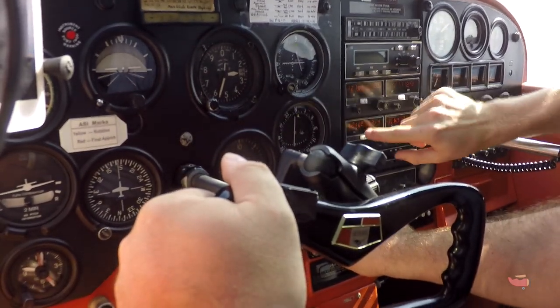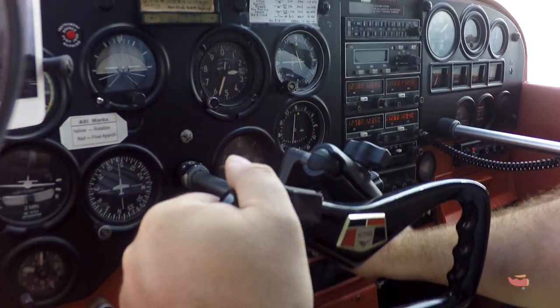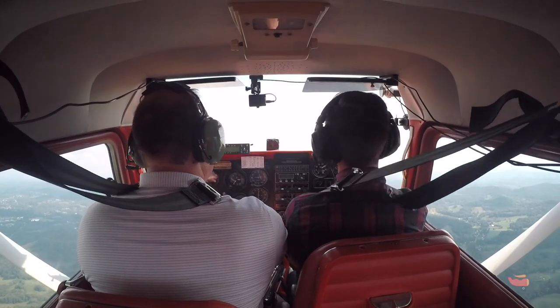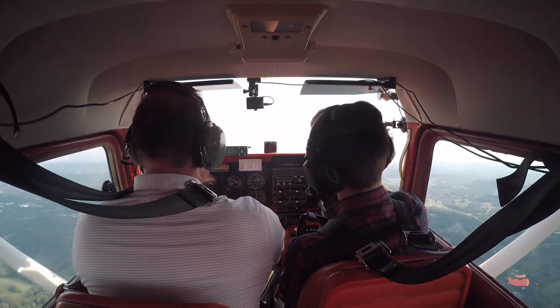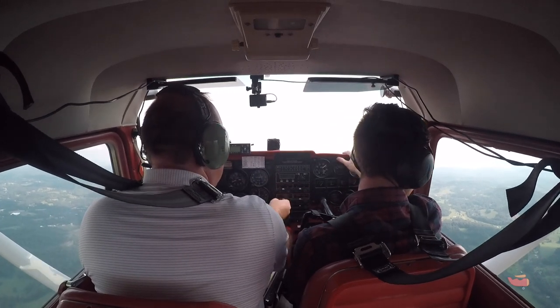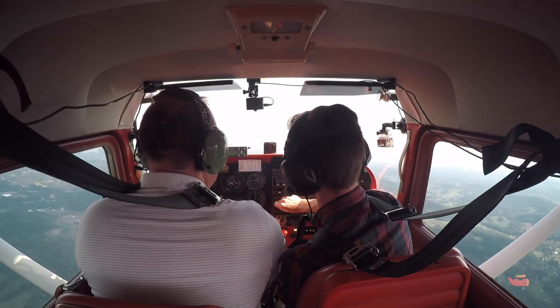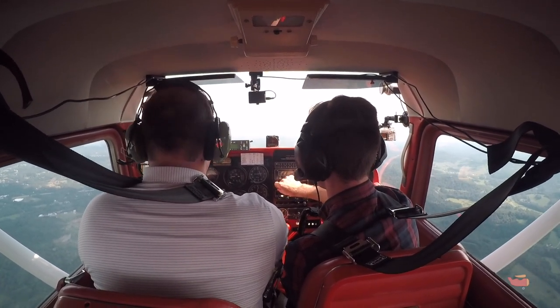Tower information, Papa, 19053 Zulu. Wind variable at 5, visibility 10. Few clouds 3,900, few clouds 4,800. Don't climb anymore, just keep her at 3,500. Notice to Airmen, Clarksburg DME out of service. Runway 21 ILS out of service. Out of service, 5.8 nautical miles. 19063 MSL. Hazardous weather information for West Virginia and surrounding areas.